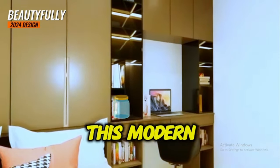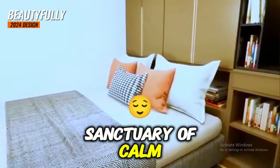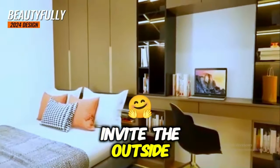The three bedrooms in this modern container house are masterfully designed to provide comfort and privacy. Each room is a sanctuary of calm, featuring minimalist decor, cozy furnishings, and large windows that invite the outside in.